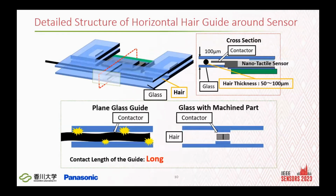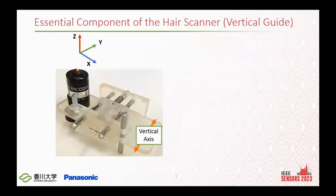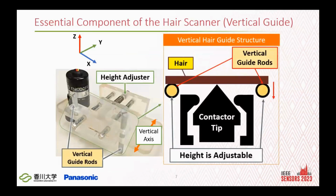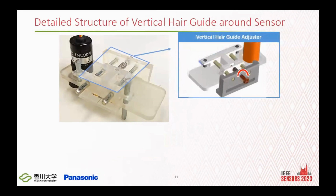Therefore, we have machined almost all of the glass to limit the friction and the contacting area to the hair. Using this configuration, we can fix the position of the hair in the horizontal axis. Also, the vertical axis position of the hair is controlled by two metallic rods, as shown in this figure. The metallic rods work as a guide or limiter of the height of the hair to the contacting tip of the sensor. And the rod position is controlled by screw and spring units, as shown in this figure.